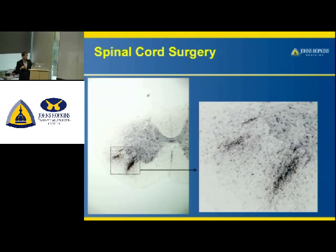So they do migrate, and they do form some of the cell types that we like. The next step is going to be to figure out if these rats regain function.